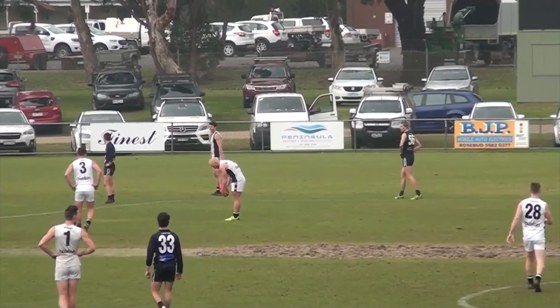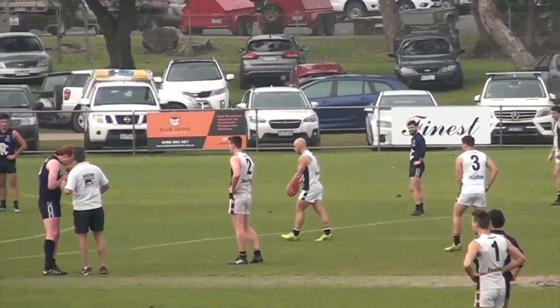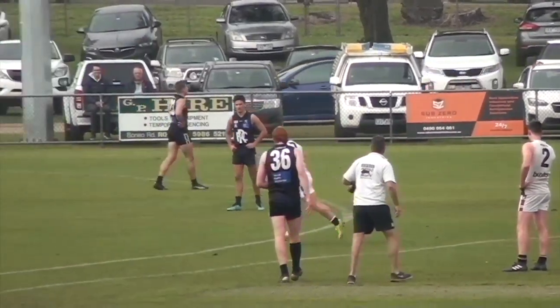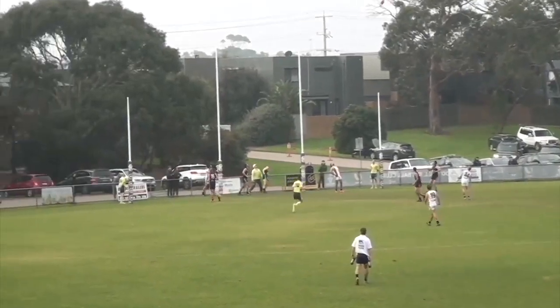Gilbert coming back on. Owen Hewlett comes off, and Shane McDonald. Remember, a couple of years ago, kicked six in the interleague match at this ground.